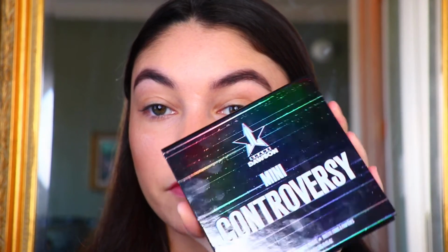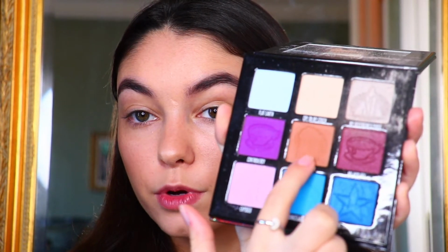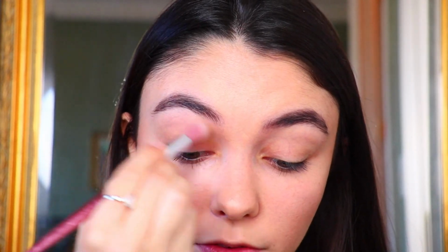So for eyes, you obviously don't want to go too crazy because it's obviously no makeup look. You don't want people to know you've got makeup on. So I'm actually going to dip into the Shane Dawson X Jeffree Star Controversy palette, and this is the mini one. And I'm just going in with Root Beer right here. This is a very, very natural nude color. So I would recommend just using one shade if you can. Your bronzer shade, you can even use just a nude shade.